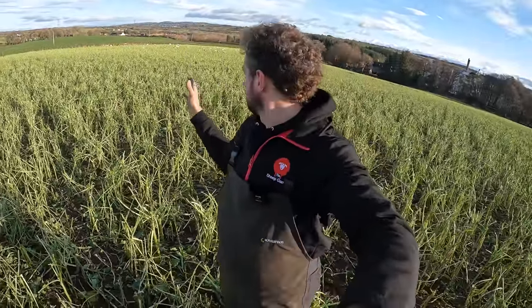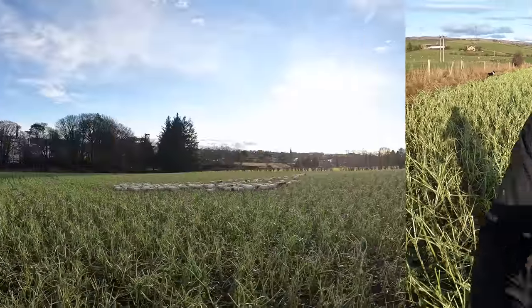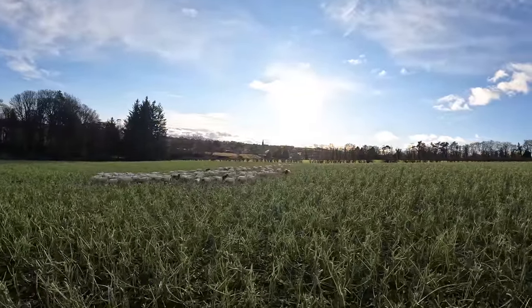But the big benefit with these lambs here, the bit I'm really pleased with, is the fact that we show these lambs. So they're very clean. And I checked these a few days ago, and there's a couple that aren't shorn, and it'll be great. I'll try and show you an example of the difference between an unshorn lamb and a shorn lamb on a crop like this.